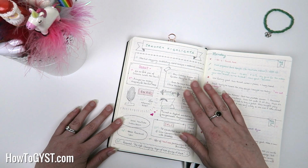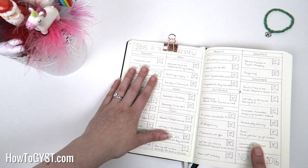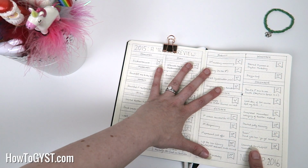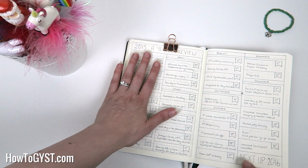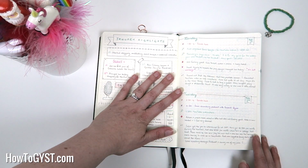So this, my January highlights. You saw my 2015 review. I didn't like this layout for a start, but I also didn't like that I had to look back over an entire year. So this spread took me a long time. So I decided to do it monthly.